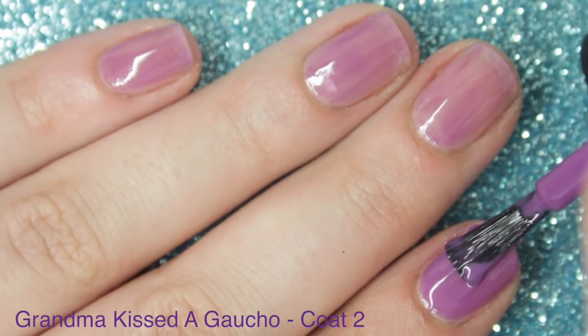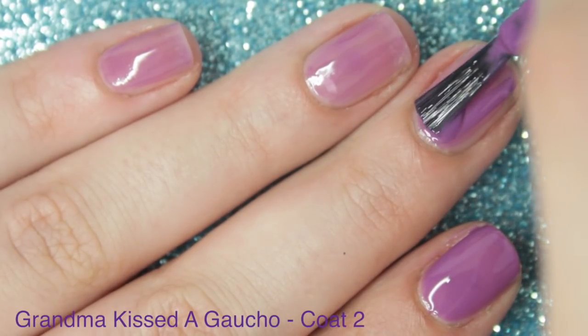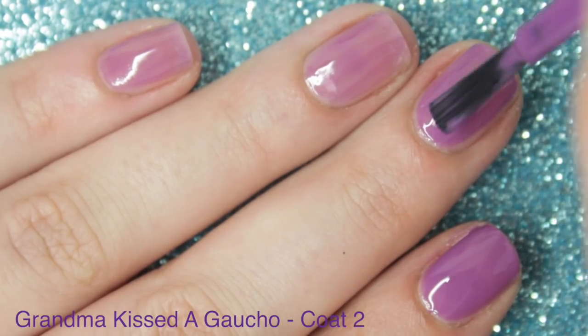It is nearly opaque in two coats. If you're in a rush, you can definitely get away with just applying two coats. You can definitely see enough color. But to have it fully opaque, I would recommend adding a third coat.